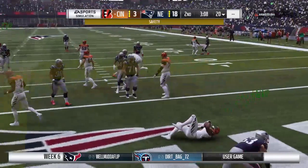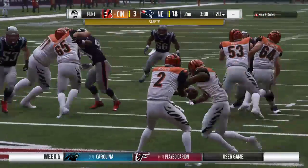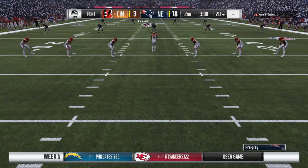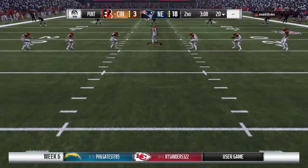Oh, and he's not going to make it out of the end zone. The push too strong, and that'll be a safety. Well, I think you can go ahead and give your punter an assist on that one. Pinned him deep, and the defense comes through with 2 points.